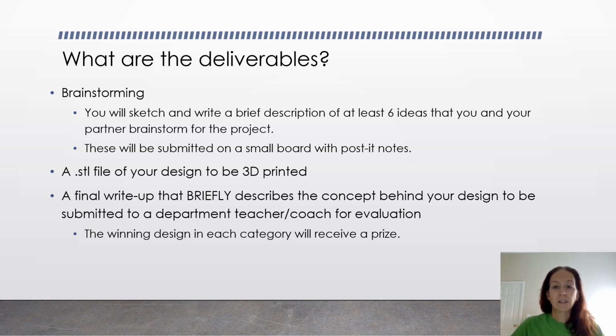These will be submitted on a small board with post-it notes, and I'll give you some more details on that in the upcoming slide. You will also need to submit a .stl file of your design to be 3D printed. So if everything goes well, we will be 3D printing the luggage tags that you design. I haven't said what it was yet. It's a luggage tag. So you're going to submit that. And of course, I'll give you the directions for how you generate that kind of file. It's the kind of file that we need in order for Fusion to be able to talk to the 3D printer to have it print.